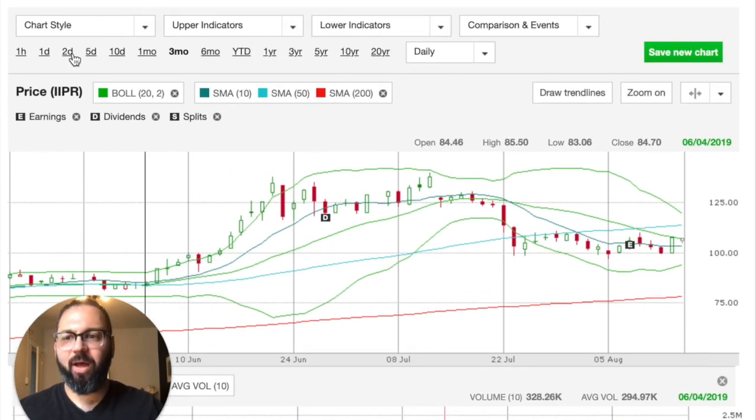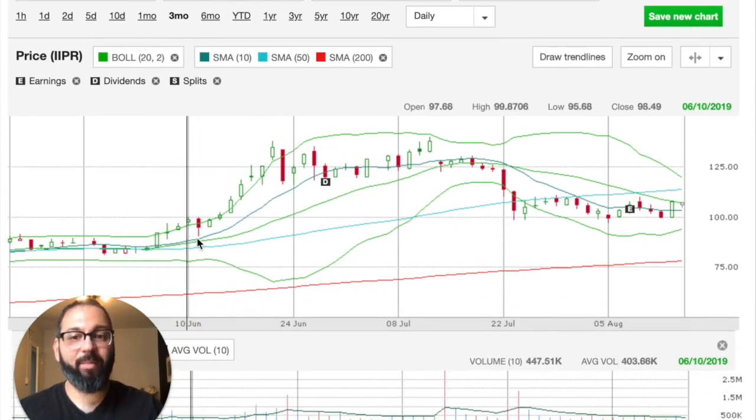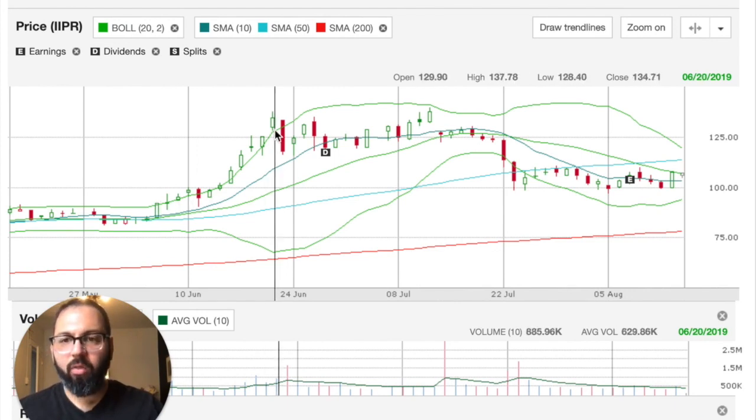Now, don't buy this stock. I don't own this stock. I've never bought this stock. I'm just using it because it's a prime example of a good breakout. Crosses over this top line, and look what happens. It goes from around 92 all the way up to 137.